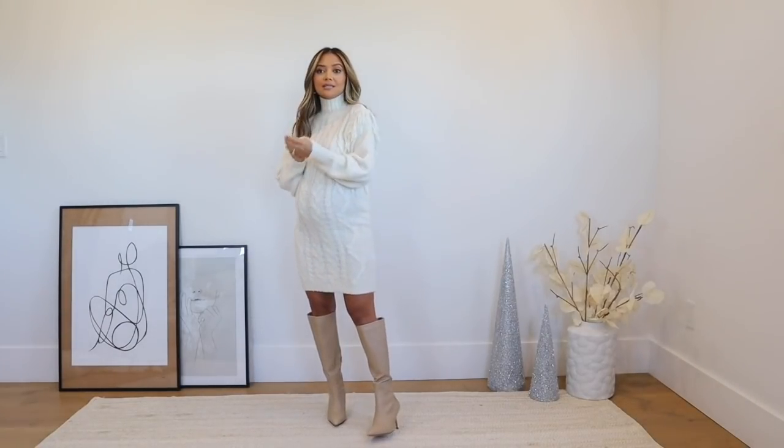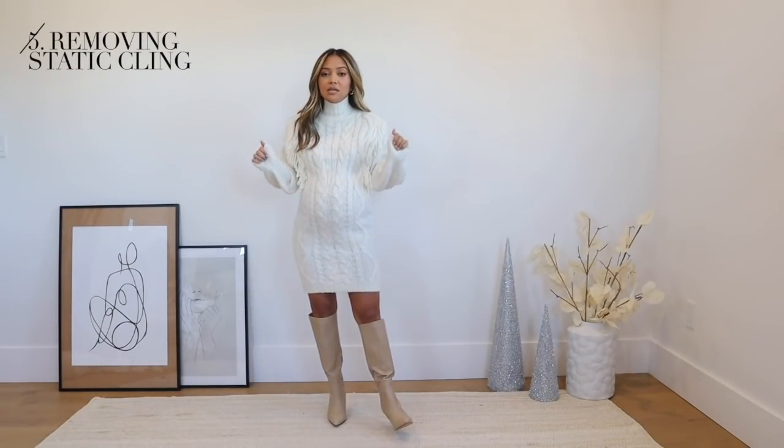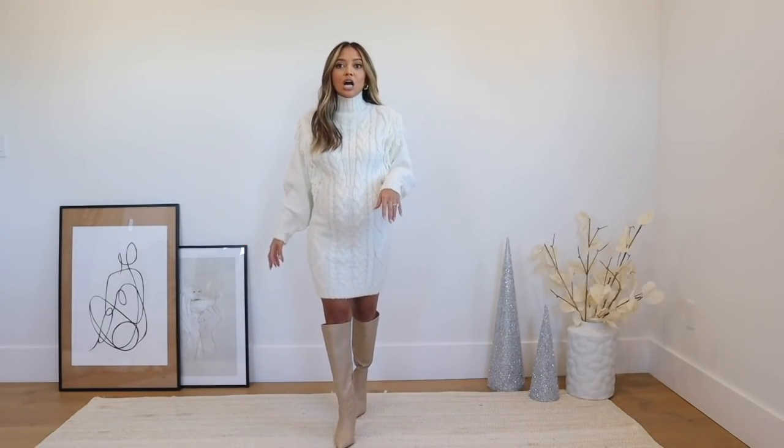All right, so the next hack is all about static cling. Sweaters and sweater dresses can cause so much static, and when you have your hair all done and down and it rubs against it or you put it on, it's uncomfortable and sometimes you get shocked. So this is a super old hack and trick that I always forget about.